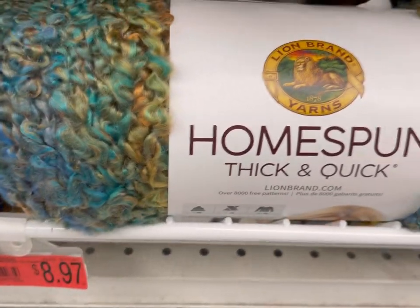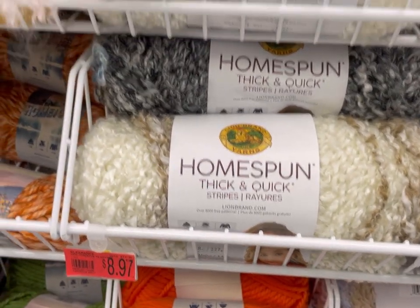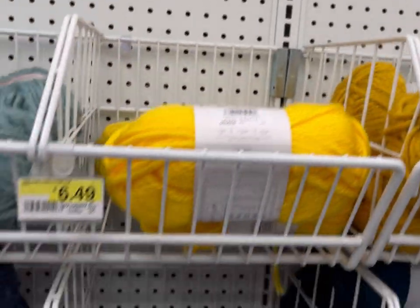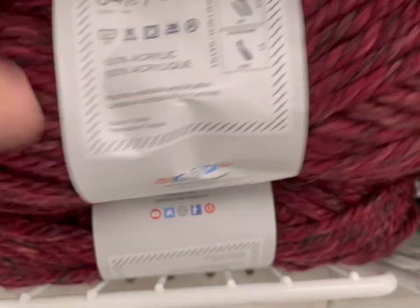Okay, they're discontinuing every single color of Homespun Thick and Quick, which I was surprised about. It's right now $8.97. But I was just really surprised about that. So it's not a super good discounted price yet, but they're getting rid of it, shockingly. And then there's a couple colors of Hometown USA on clearance for $4.97. And again, if you want to read some of the specs on what I'm showing you, feel free to pause the video.